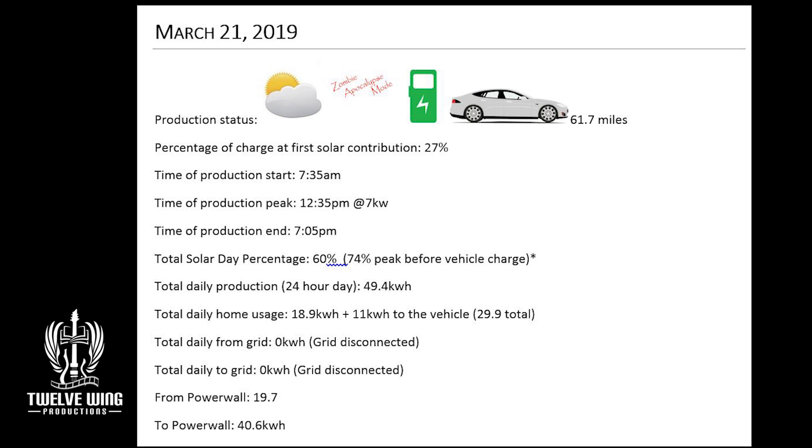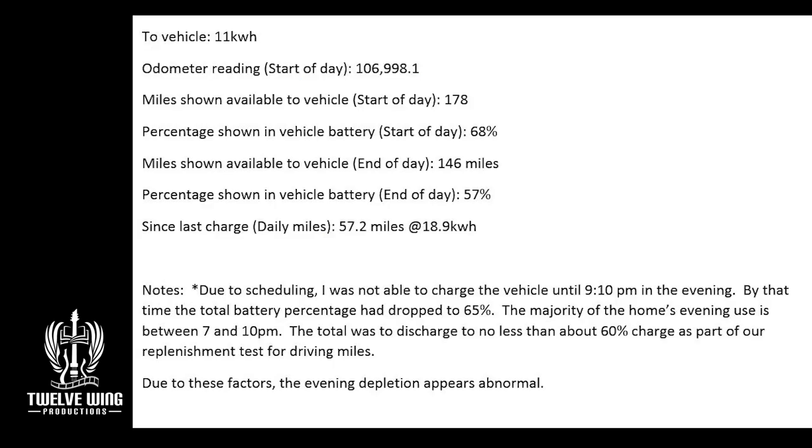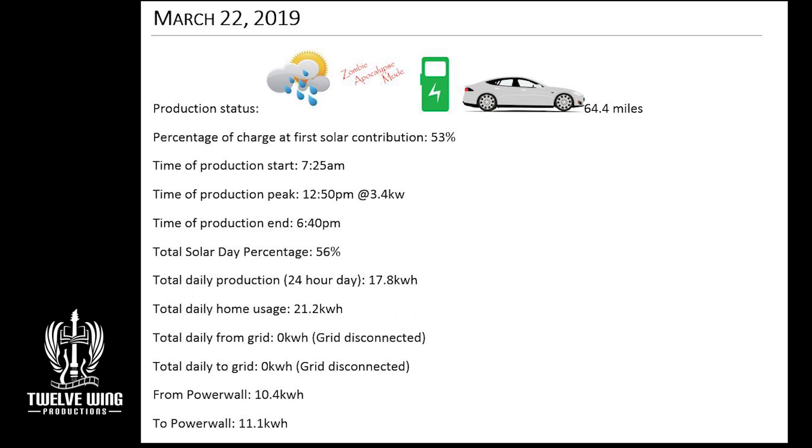First, 61.7 miles driven. Grid's still disconnected. And the notes for that day: good production. 64 miles the following day.